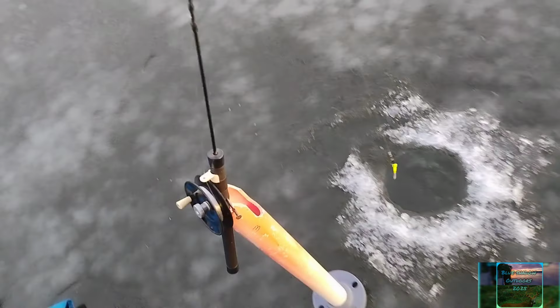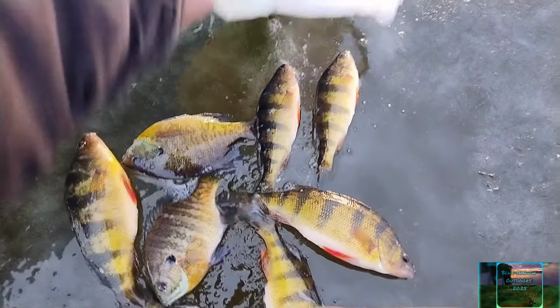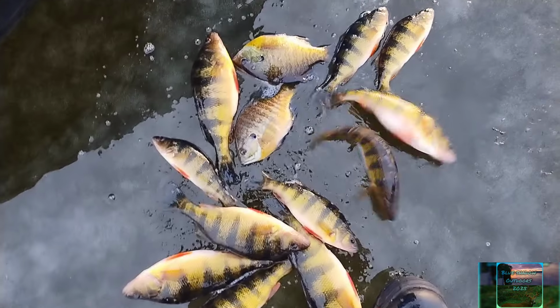All right, here's a look at all the perch. Empty them all in that. The two smaller ones was in the morning when I really didn't think nothing was going to happen. There we go, some nice ones in the afternoon.